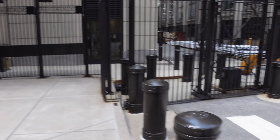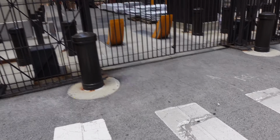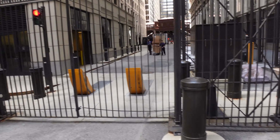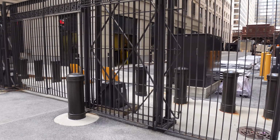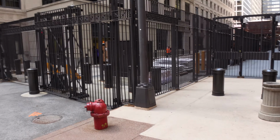If you're leaving, you come across this area where the trucks go in and out. Check that out. Those like massive do not drive in here things. You guys bring me my boxes of money? Pretty cool.